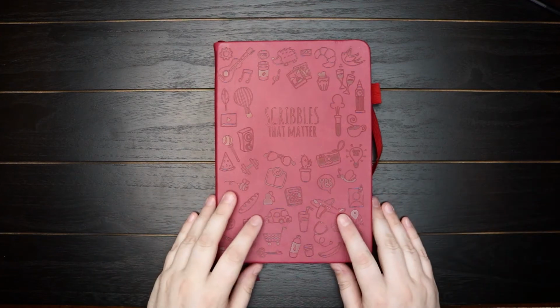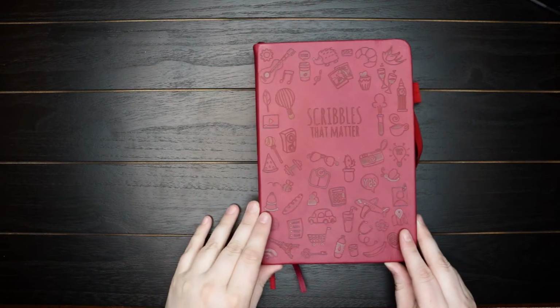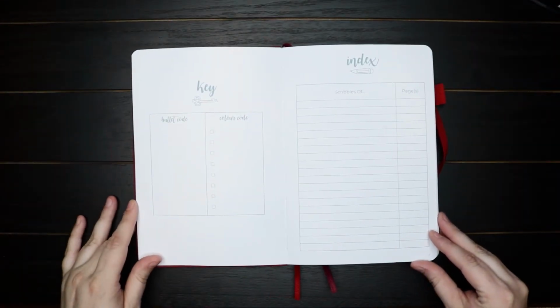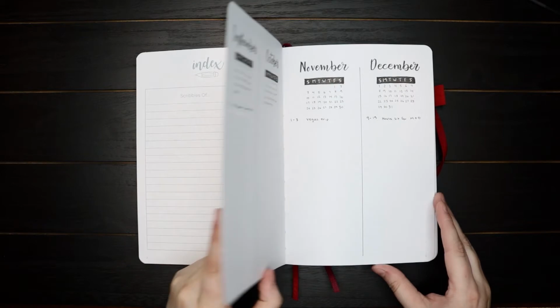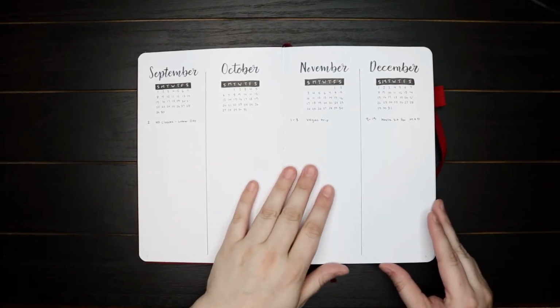Kittens, it's Megan, and I am back with a bullet journal plan with me for the month of September. A lot of things happened during my unintentional hiatus, but I am back and ready to get to work. This is the first month in my new bullet journal, and that in itself is exciting enough, but if you want to see my last bullet journal, comment down below and I might do a flip through.